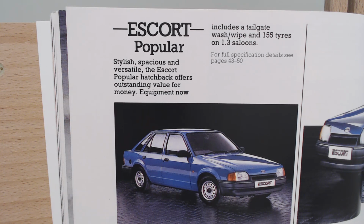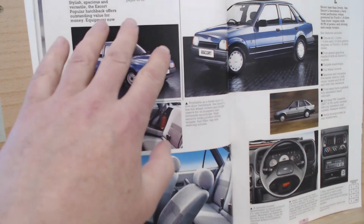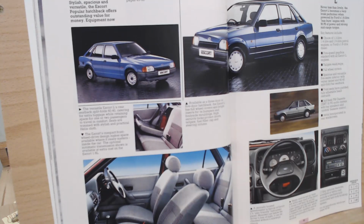I almost feel like, particularly with the brochure, they're a little bit embarrassed about that, because there's one tiny picture of this and the rest is talking about the Escort L, but it is there. So let's have a look at the Escort L now.